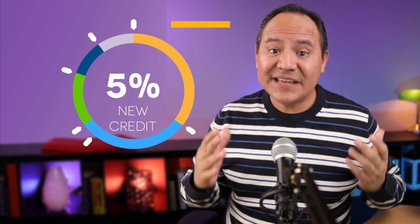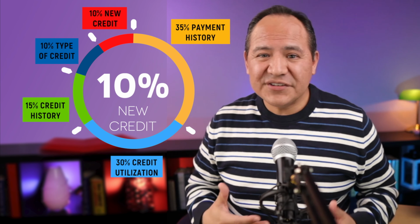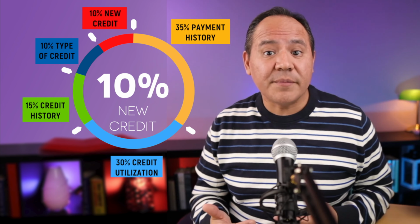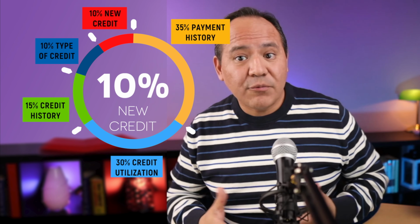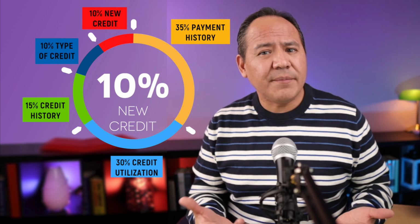And lastly, we have factor number 5, as 10% of your credit score is your request for new credit. Roughly about 10% of your credit score is made up of your credit inquiries. This means that when you apply for a credit card, you can expect that your score may go down temporarily about 2 points or so.